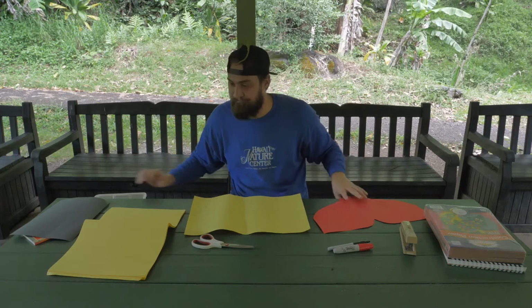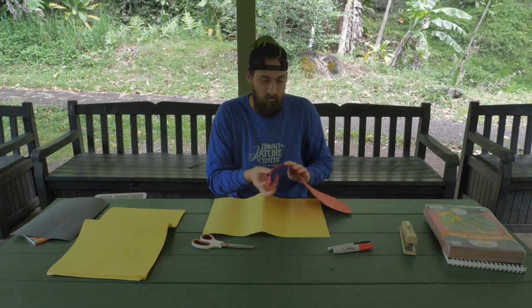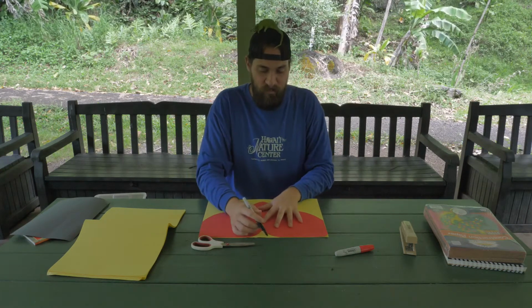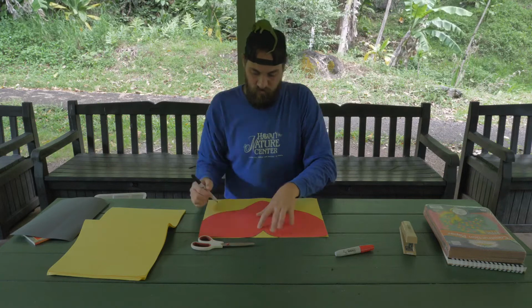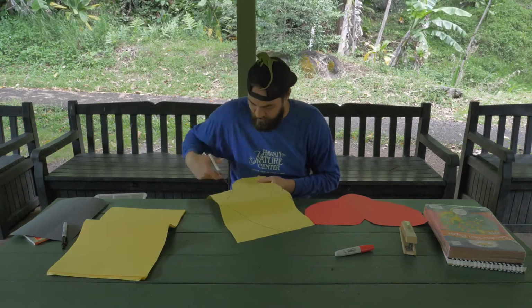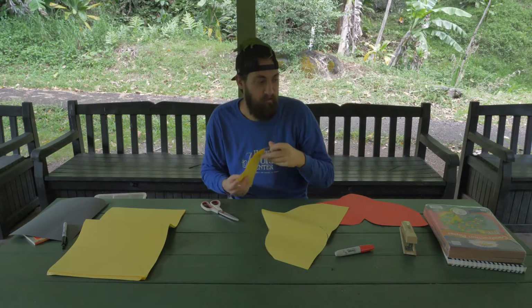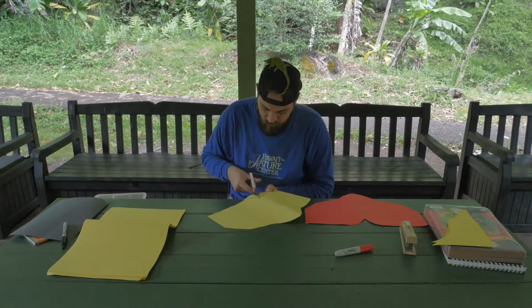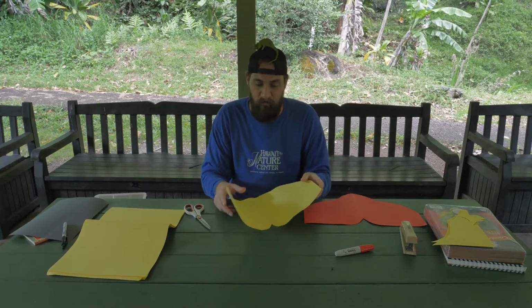Okay, let's get started. First things first, we're going to have to turn this into the actual head. First, we're going to get our Sharpie and kind of draw a whale's tail almost. Looks like a whale's tail coming out of the water. Now you gotta do the cutting. We'll save this paper for later. Put it in our scrap bin. We don't like to throw things out at the Hawaii Nature Center. We like to reuse. Same thing with this. I'm sure one of our campers can figure out a way to use this.